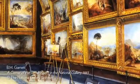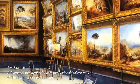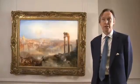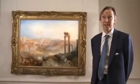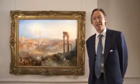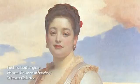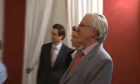When Munro died, it was an enormous event because it was almost impossible to buy Turner paintings because the vast majority had gone in the Turner bequest to the nation. So his sale attracted huge interest, and it was 3 sales in 1878. And Lord Rosebery had just married the great heiress, Hannah Rothschild, and it was to celebrate their marriage that he bought Modern Rome.